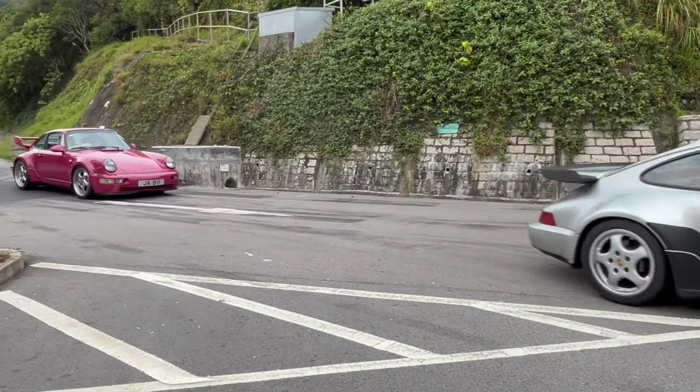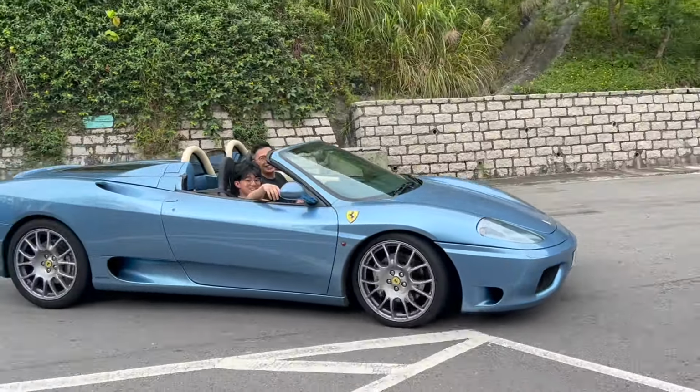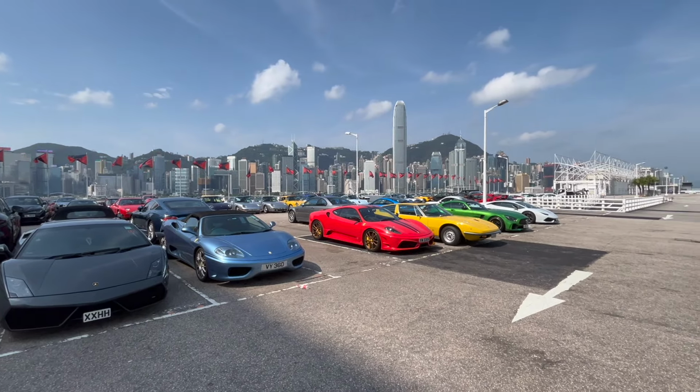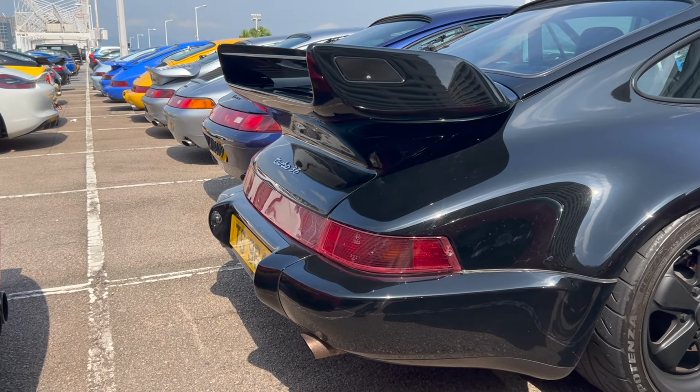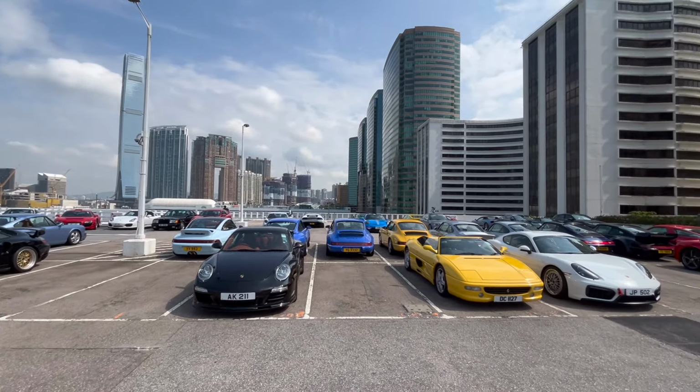Today I am actually at the Collecting Cars Hong Kong Coffee Run. This weekend Collecting Cars is having their global coffee run where they will be having coffee runs all over the world, including of course Hong Kong, London, Italy and Singapore as well.